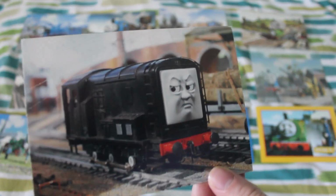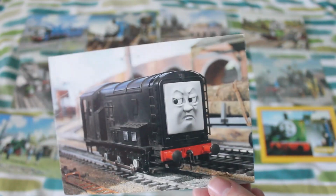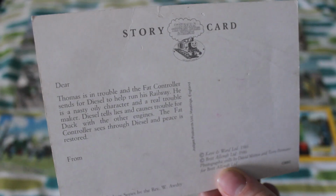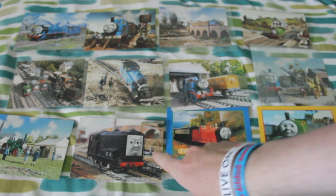The next one here I've got is of Diesel in his debut episode, Pop Goes the Diesel, in the yard. And again on the back, a description of the story. So like another story card. So that's from series 2.